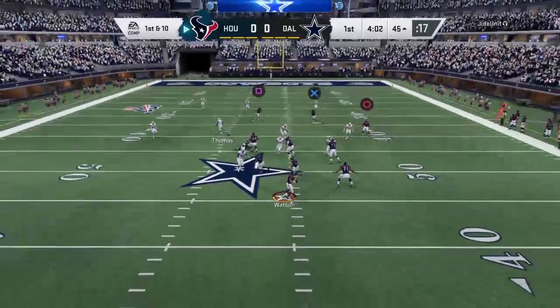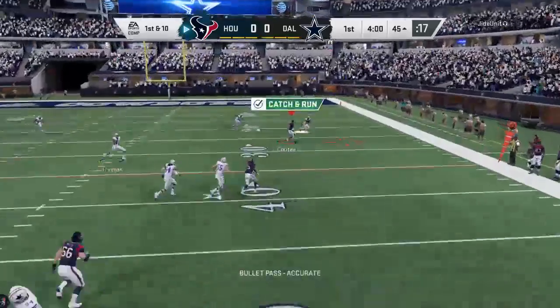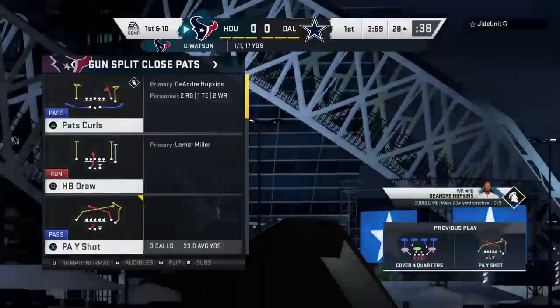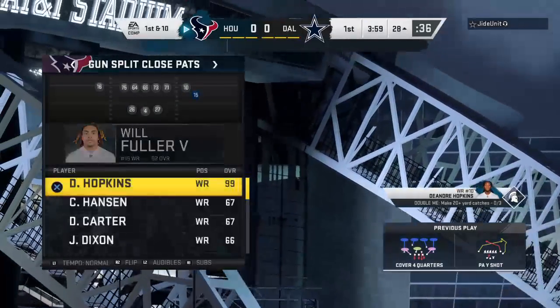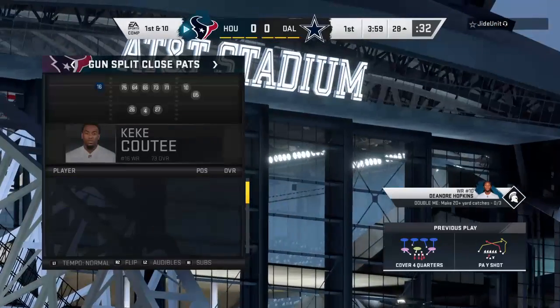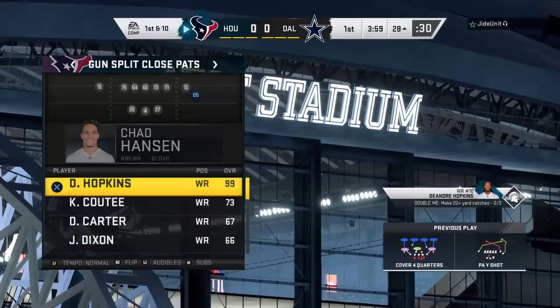Following the fumble recovery, Watson. Man open, that's Kiki QT complete. And he is out of bounds, but not before he's inside the 30. Give him 17 on the pickup there, and the Texans also get a new set of downs.